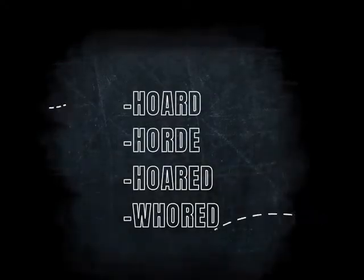Our last one, whored, is the past tense and past participle of whore. This word generally refers to a person who degrades themselves for personal gain, such as divulging secrets for money. More specifically and most commonly, whore refers to a woman or man who gives sex for money. There they are, 4 words with identical sounds.